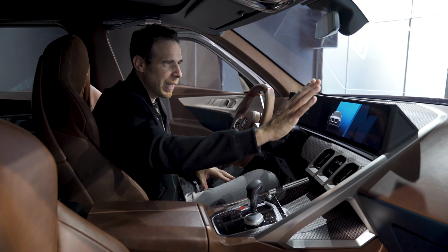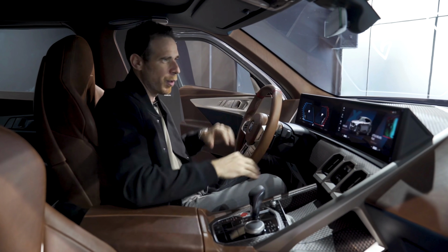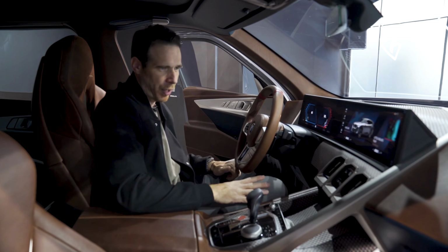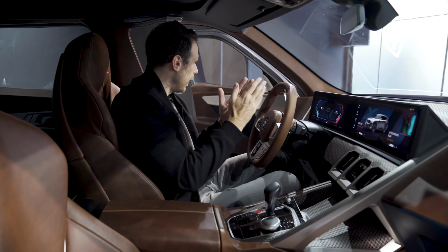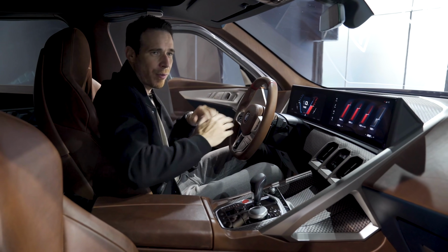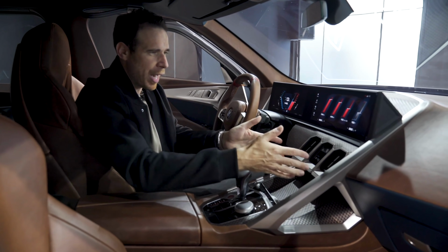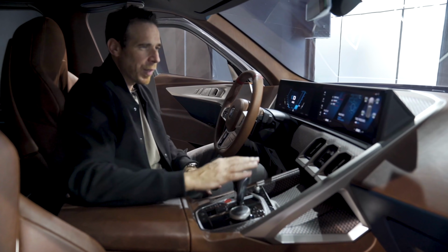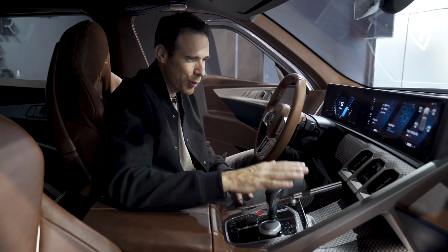Same screen as you see in the iX, two very large LCD screens united together into a single piece. Looks spectacular, but it's not that that makes it really special. It's the overall layout. It's kind of like a cocoon inside. It's scooped out on the side, so you have a lot more elbow room and overall space. And of course, it's the dashboard here, the center console, that is completely different than anything you might have seen in a new BMW so far.